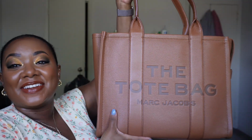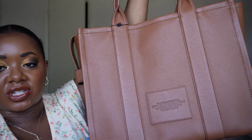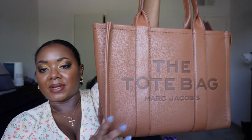Okay, and here we have it fully unwrapped, unbagged. Again, this is the large Marc Jacobs tote bag in the color Argon Oil. This is also the leather version. So let me get you guys some of the specs on this, and then I will show you guys some better product shots. Okay, so I zoomed out a little bit so you can see the bag better, but again, I will stand up so you can see it more clearly. Okay, so let's get into the details.